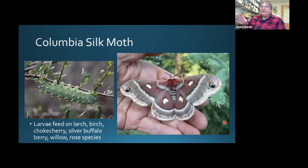And it's important to be able to identify lots of these different larval stages, because sometimes you look at the larval stage and you're like, oh, that's so disgusting. I need to get rid of those. They're going to kill my tree. You know, these wormy things, like if you look here, this larva of the Columbia silk moth, it'll feed on larch, birch trees, chokecherries, silver buffaloberries, willows, rose species. So you may have seen this in the wild, but when it goes through its next stage, it turns into a beautiful Columbia silk moth. So if you kill this guy, you're never going to see this guy.